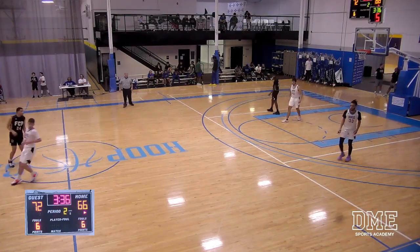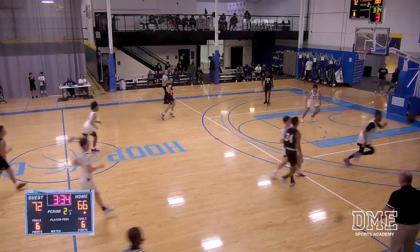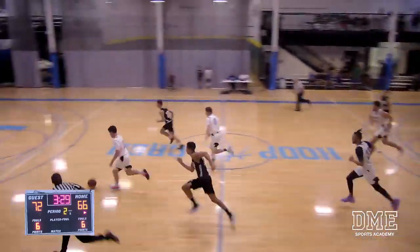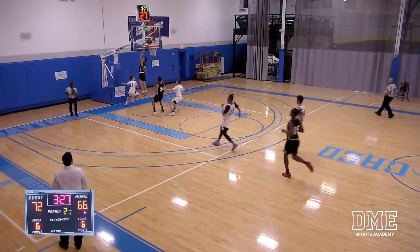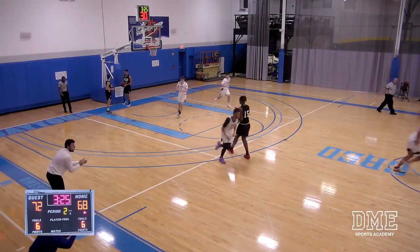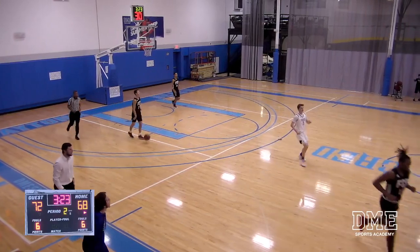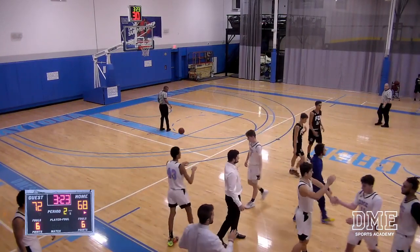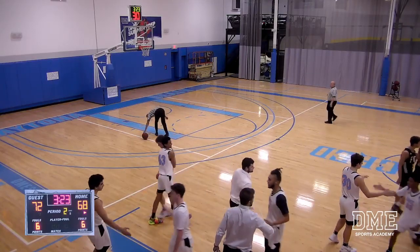A little pressure. Oh, I don't know if I'd go trap here, but they try to get them to... Good scramble. Steal by Kareem. Kareem, he's got to get a layup. Nice left-handed layup, as we cut it to a 4-point game. Florida Coastal Prep calls a full timeout. DME is now making that run that we've been talking about.